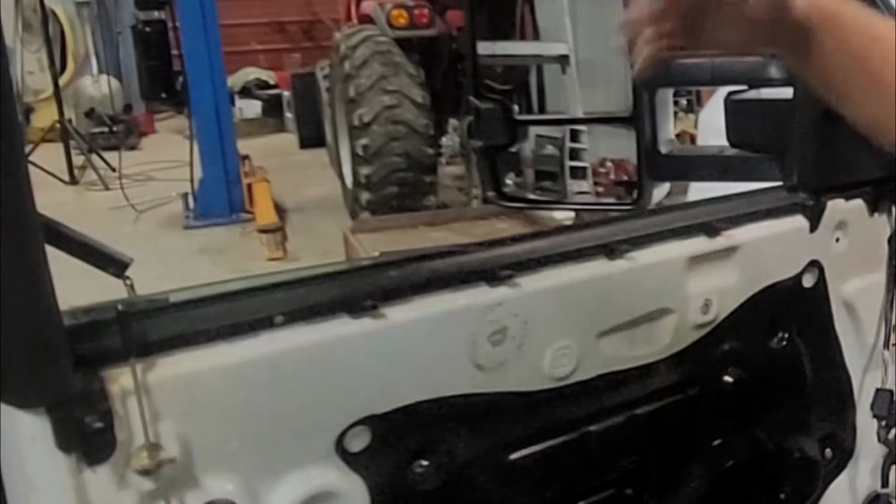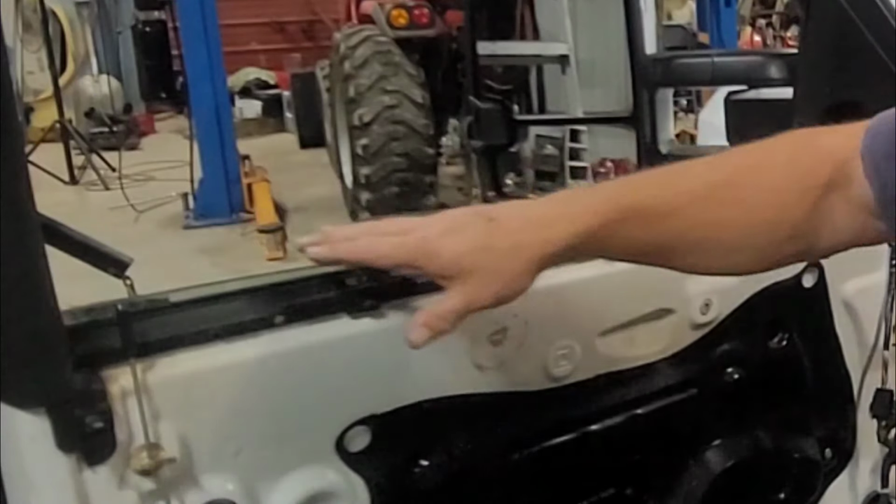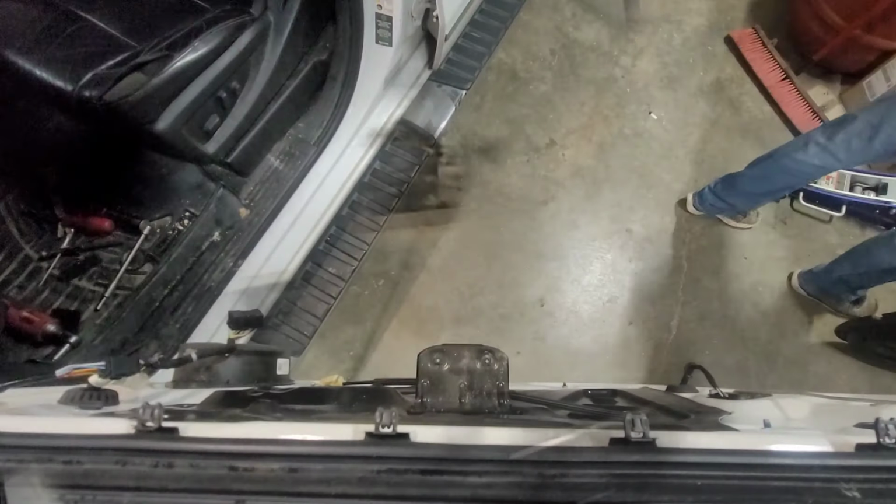So when the window goes back up, I don't know why I always pull the door panel off with the window down, I just have it. But the window is partially up right there and it didn't cause a bit of trouble. So I don't think it really matters. It's just the way I prefer to do it. Time to put the door panel back on.